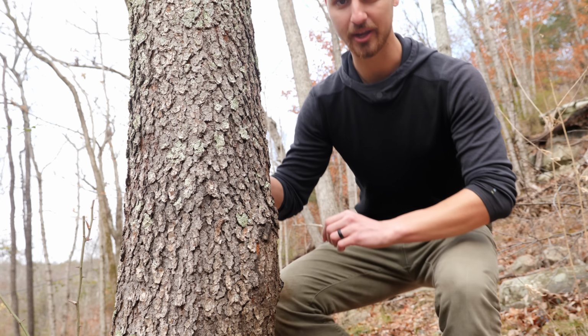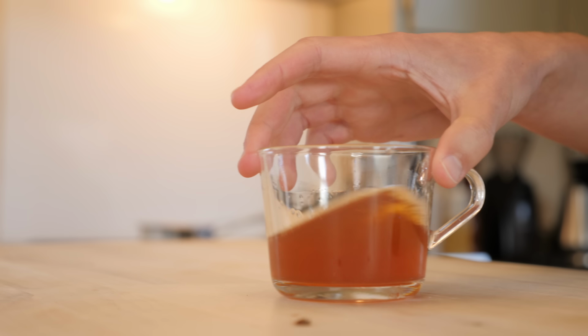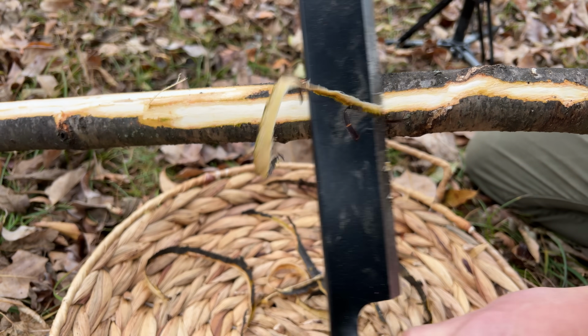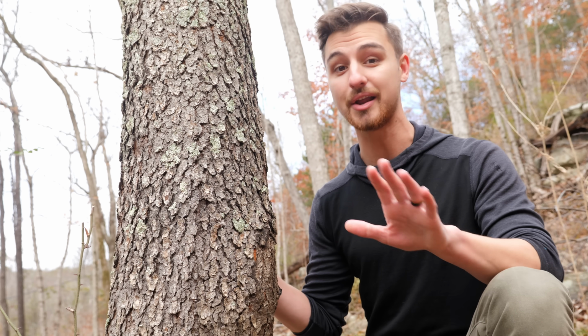This is black cherry, one of my favorite medicinal trees. You can make an infusion with it that was traditionally used for coughs and colds, and because the bark is a medicinal component, it can be found and gathered even in the dead of winter, which is often when it's needed the most. And that's not the only one.